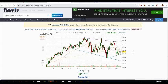So I'm going to do my research. I'm going to make sure Amgen has an upward trending chart. I'm going to make sure it pays a dividend. I'm going to make sure it has a great business. I'm going to make sure it has tons of volume. These are things that we need to know before we invest in anything. And anything less can be considered a bit risky. Amgen is a stock I like to use for a cover call strategy where I capture the dividend.